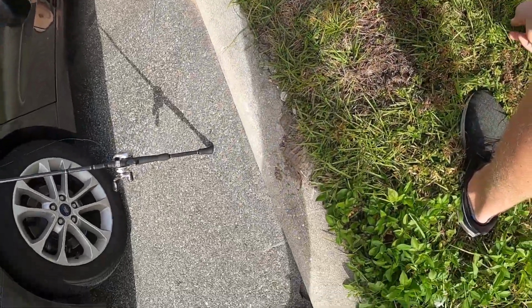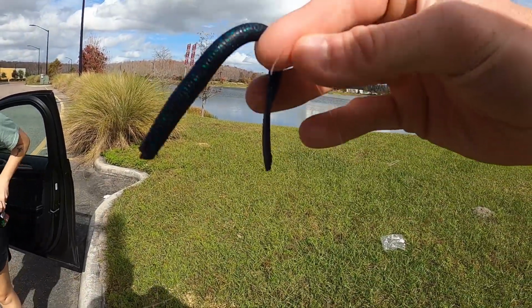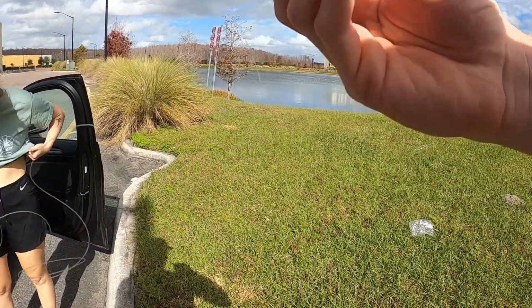What? There's literally a lure right here on the ground. This is what they want. A June bug cutter worm. Or this might be a Zoom.